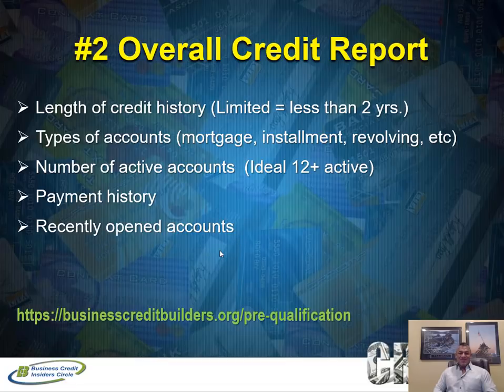Now, the recently opened accounts, this is your overall credit report. What I won't suggest is don't expect to qualify for business credit card funding if you just opened up 3 or 4 credit cards in the past 60 days. Not going to happen, okay? The banks are going to see that. They're going to see you're aggressively searching for credit. You're opening a lot of new accounts. So don't do that. If you open 1 credit card, let's say in the past 60 days, that's fine, okay? I wouldn't suggest it, but you don't want to have a lot of recently opened accounts, too much activity.